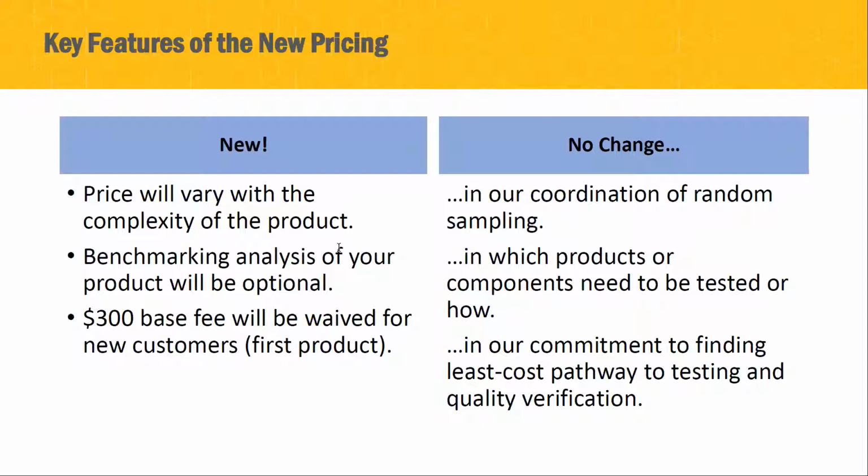I believe this is a very important part of the service that we provide, which is that we work closely together with the product suppliers to find ways to get their products tested and quality verified with the least hassle and the least cost. As I mentioned earlier, we sometimes combine multiple products under a single agreement. We work with you to figure out how we can minimize the number of sampling events required to get a product sampled and into testing and so on. So that's an important part of the service that we're providing to the sector.